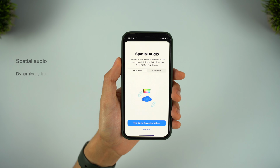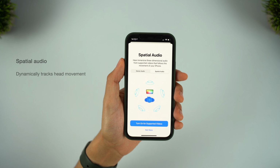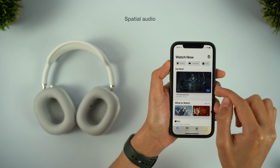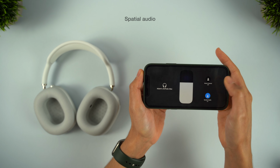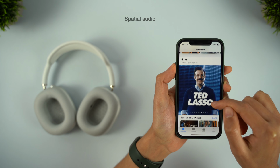Spatial audio uses the accelerometers and gyroscopes in both the headphones and your iPhone or iPad to dynamically track your head movement, and then adjust the directionality of the sound to give you a surround sound-like experience. This provides immersive 3D audio, and listening to the crashing ocean waves in Greyhound or watching a gunfight in The Mandalorian is truly spectacular.